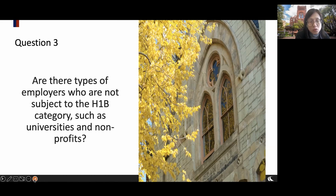That means that you don't need to run through the lottery and the selection process and eventually get selected. Some of my students came to me and said that for 3 years, through OPT and STEM OPT, they were not selected for H1B. So there will be a huge problem for them if they want to continue to stay in the United States and work.